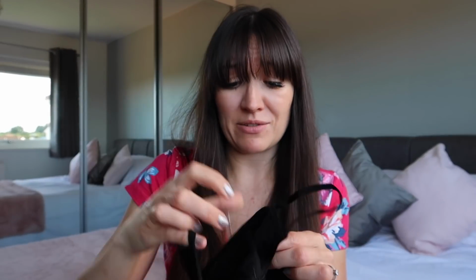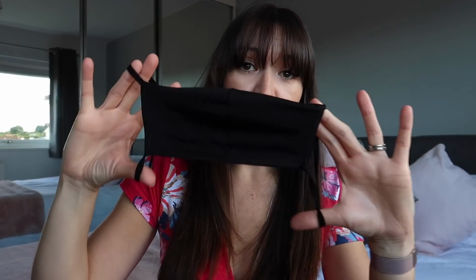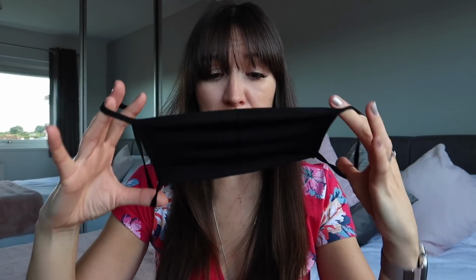Another weird sign of the time thing that I've had to buy for my teenager: face masks. When are these ever a back to school thing? Obviously my under 11s, so 3 of my children under 11, don't have to wear a face mask. But here in Wales, I don't know what the rules and regulations are where you are, please do let me know in the comments. But in Wales, we have to wear face masks on public transport, and he will be getting the bus to go to school, so he's gonna need a face mask.